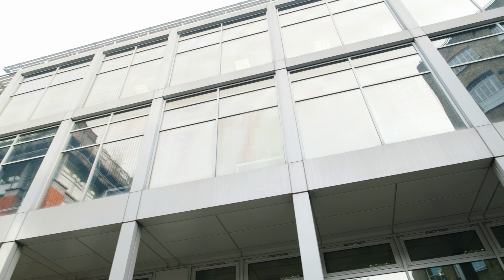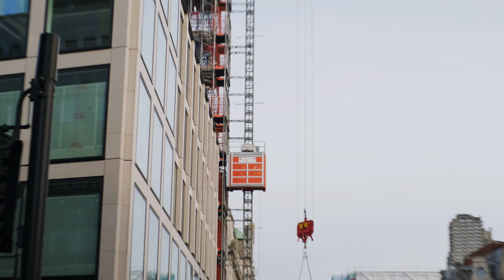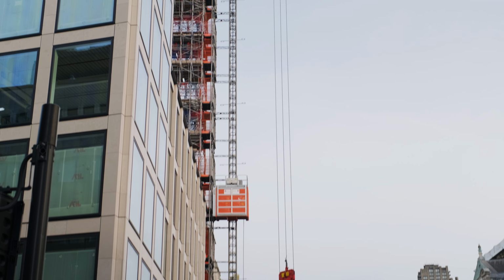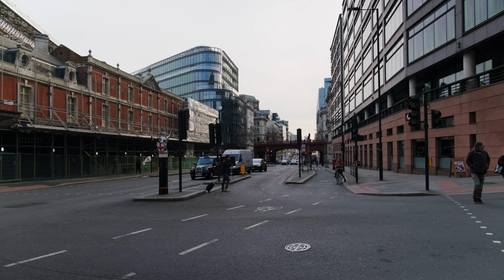There used to be a food market around here. Probably it's not open today. They put these nice graffitis here, which are quite interesting. We're in Farringdon Street, so we're near Farringdon. I've been here for 2 years basically. Yeah, let's take some pictures here.